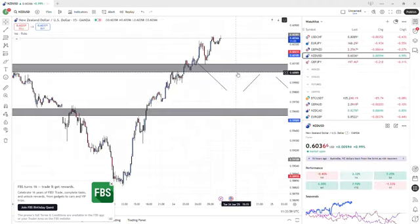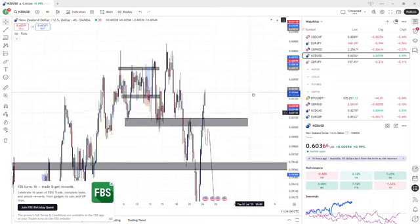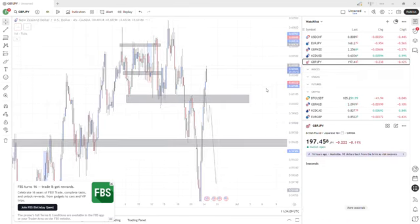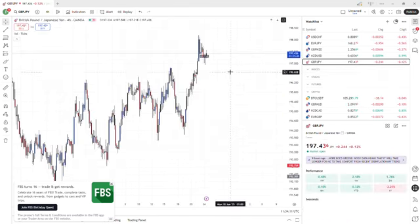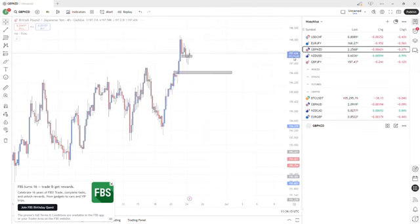Then NZD USD. Okay, this one, no trade. It did not respect that, so I'm out. GBP JPY, out as well. I don't like this. I prefer GBP NZD. So I'll keep you guys updated.